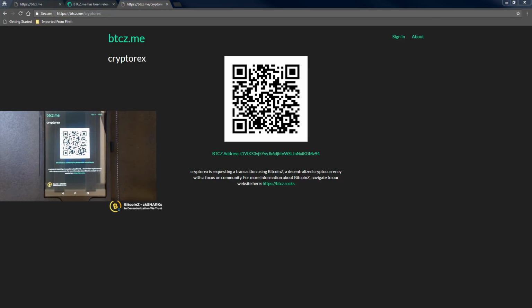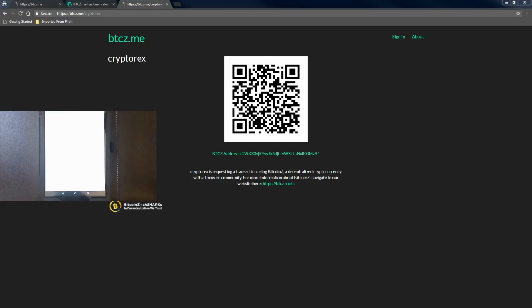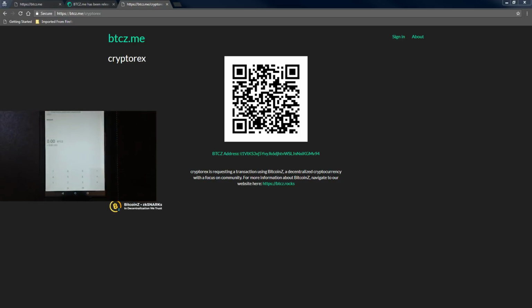So here I have the BTCZ.me CryptoRex page already open, and it's as simple as tapping the QR code, and it asks you, do you want to open your BTCZ wallet or do you want to open Koinami? I'm going to go with the BTCZ wallet, and there you go. Simple as that. The recipient has been populated, and you can go ahead and fill in the information and click send. It's as simple as sharing your link.